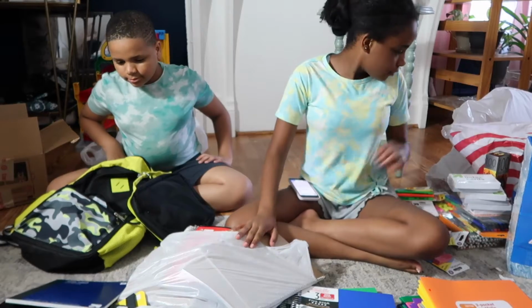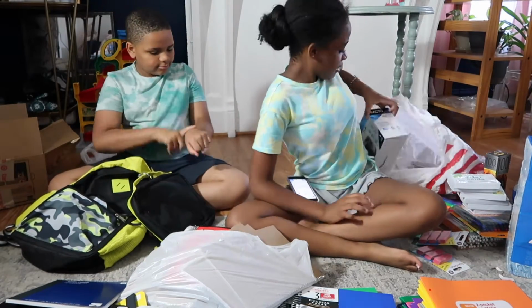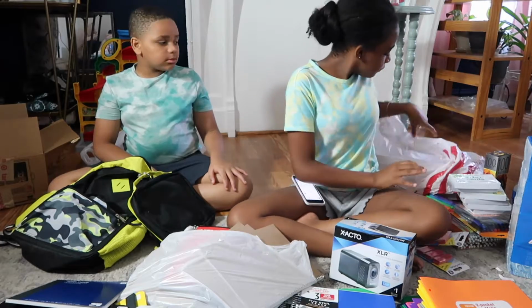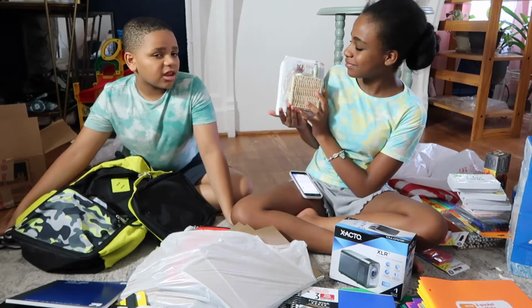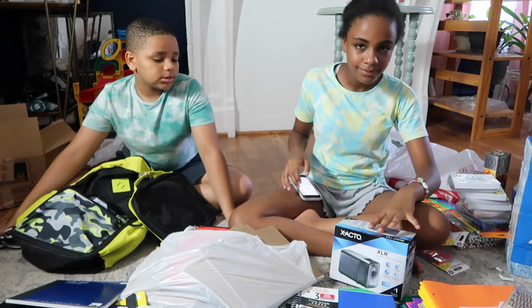Okay. And lastly, we have an electric sharpener. That's for the house. Yeah, I got a locker. Ready for my locker. She has a locker in her school, so she can read.